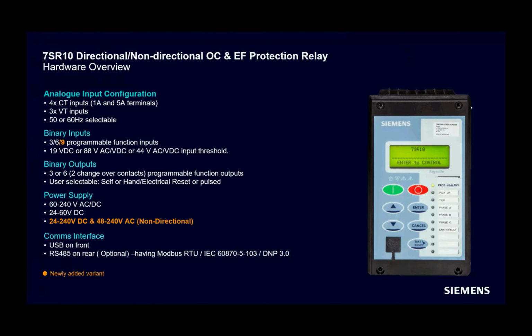In addition to the low voltage and high voltage power supplies, a new universal power supply is available with a combined range of 24 to 240 volts DC and 48 to 240 volts AC. The front USB port is fitted as standard, and the rear RS485 is an ordering option that will support IEC 870, Modbus, and DMP3.